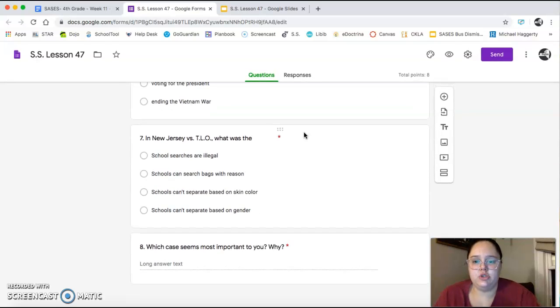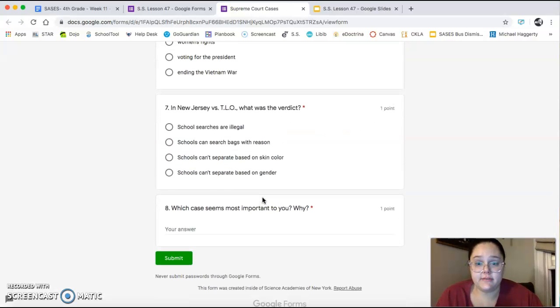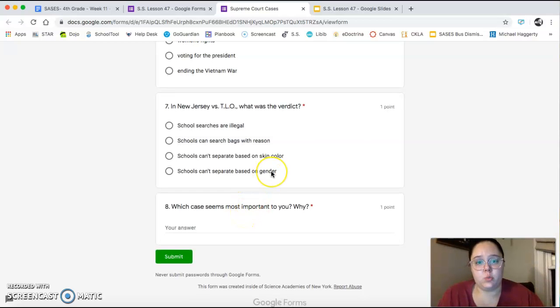Number 7, in New Jersey versus TLO, what was the verdict? So in that New Jersey case, what did the Supreme Court decide? And then number 8, I would like you to choose one of those 4 cases and tell me which one is most important to you and why. Remember, these cases affect everyone. So which case do you think affects you? Which case do you think is important to you and why?